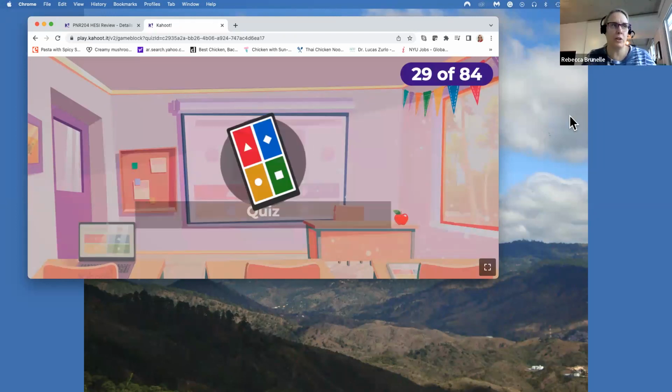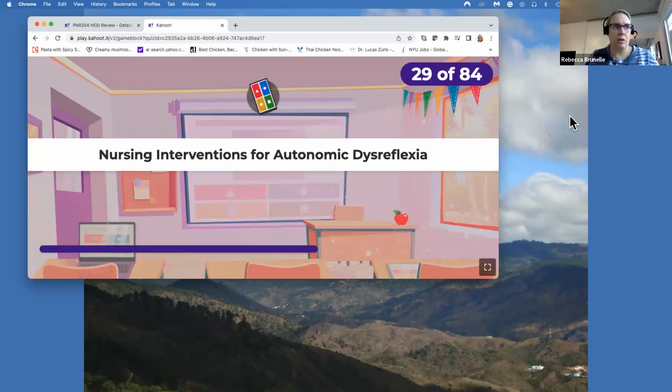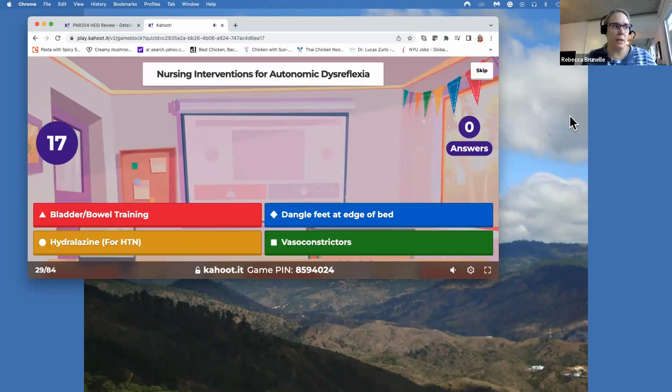So another select all that apply. Nursing interventions for autonomic dysreflexia: bladder and bowel training, hydralazine for hypertension, dangle feet at the edge of the bed, or give vasoconstrictors.